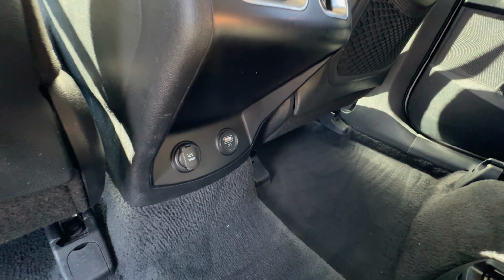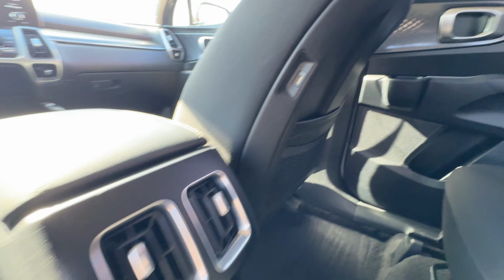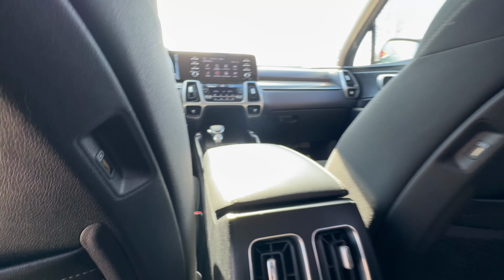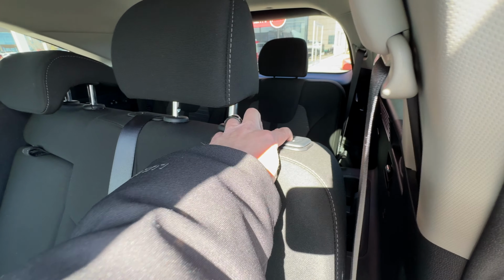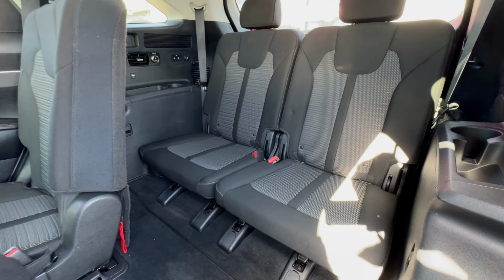We do have a 12-volt port and a USB port back here, plus our heating and air conditioning, and then other USB ports on the sides of the seats here as well. So that way everybody stays nice and plugged in. And then to get to the back seats, very simple, just a button here, push, and everything kind of slides and moves forward for you. And then here's our third row seats.